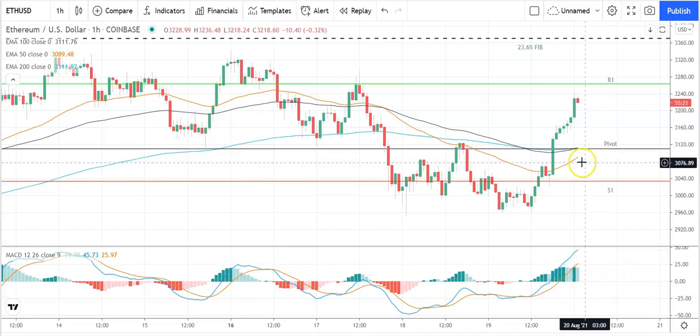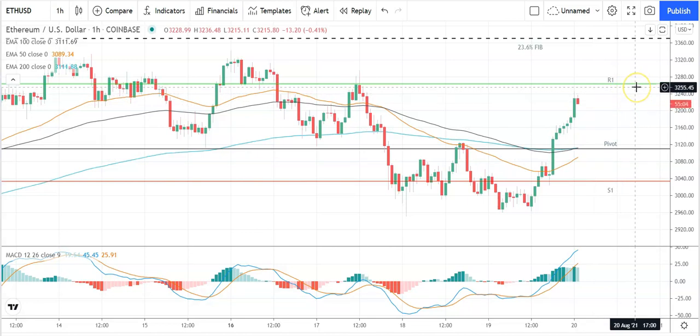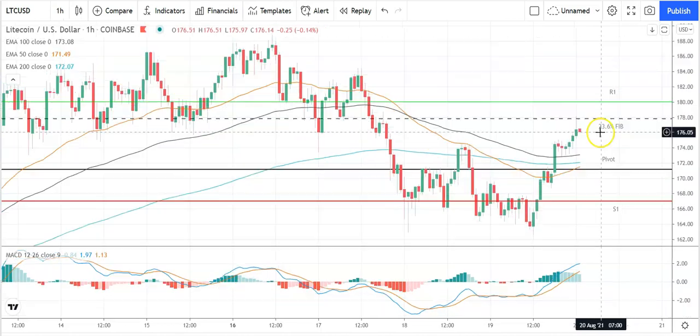On the EMAs, we're seeing the 50 narrow in on the 100 and the 200, and a bullish cross coming up with the 100 breaking through the 200, supporting this early upside this morning. So key would be to avoid the pivot at 3,111 and break back through to 3,250 levels to bring resistance levels into play. Moving across to Litecoin against the US dollar, also a positive start.